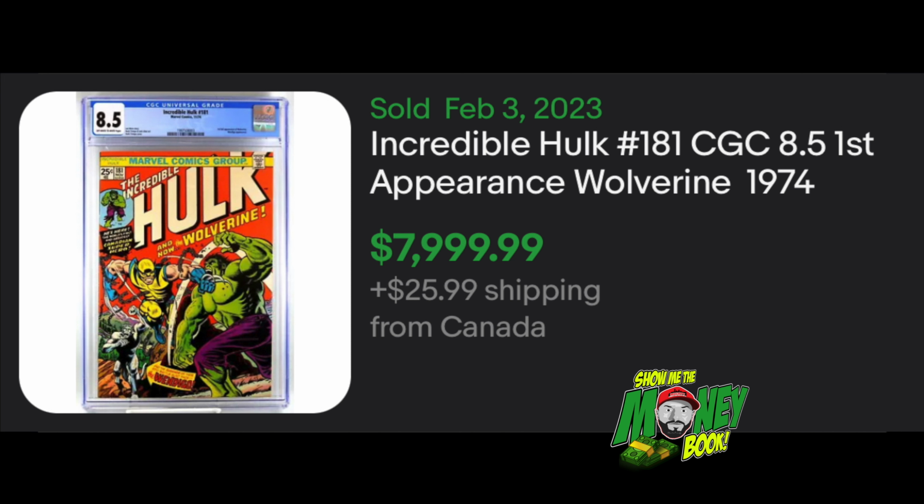Again, if you want to go out and buy this book, I always say to you guys, you got to buy it in higher grades because I think there's so many copies out there. I think we're just talking about 16 or 17,000 that have been graded by CGC, not to mention all the raw copies out there as well.